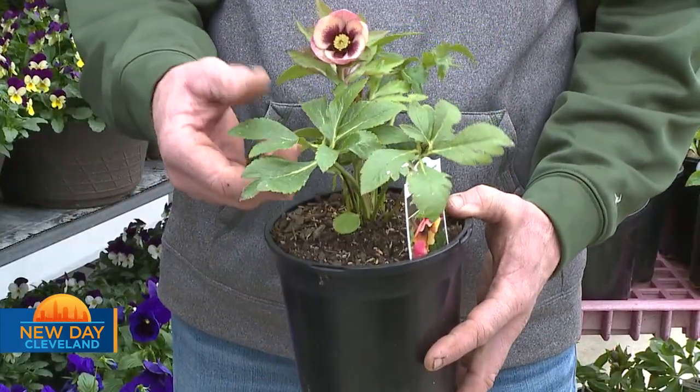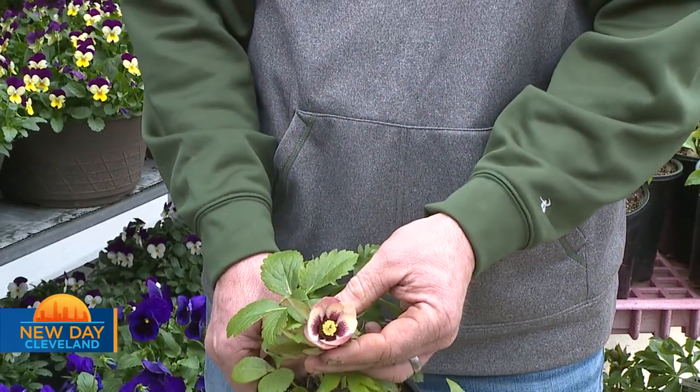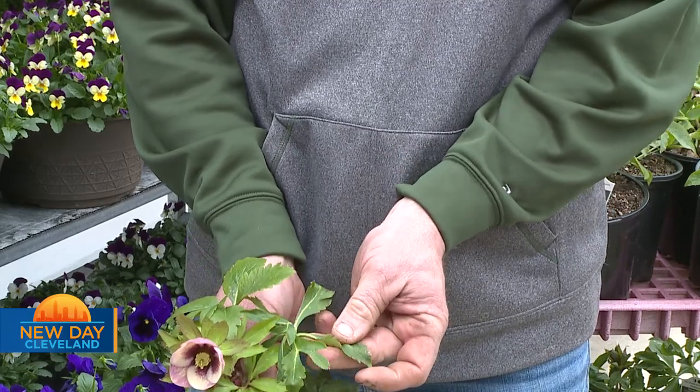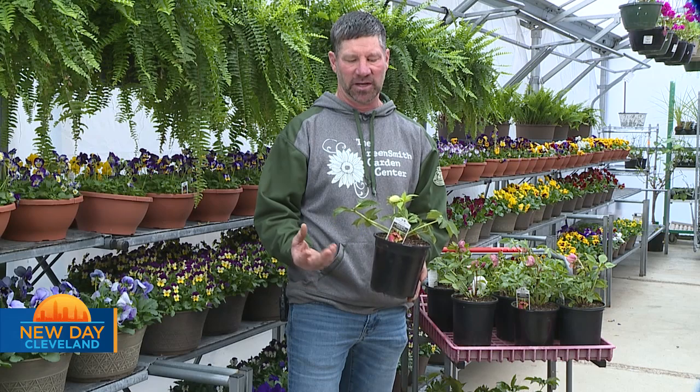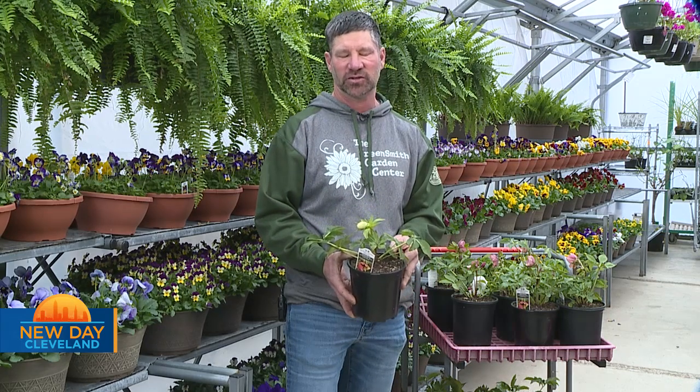The green will be this green in the snow. They're the very first perennial of the year to flower and super hardy. And they'll be flowering before any plant even starts coming up out of the ground. They are great for shady locations and wet areas too.